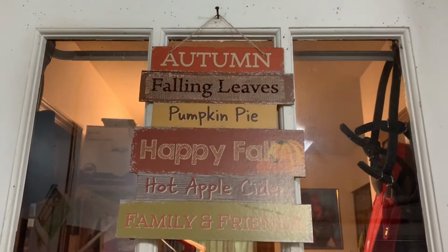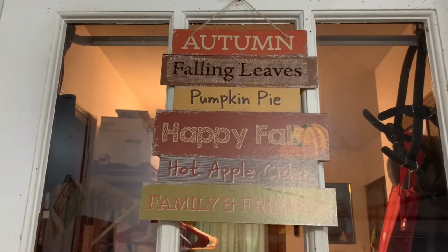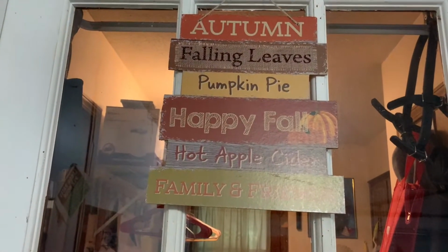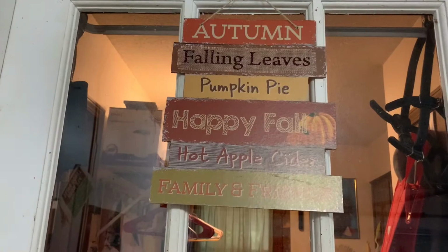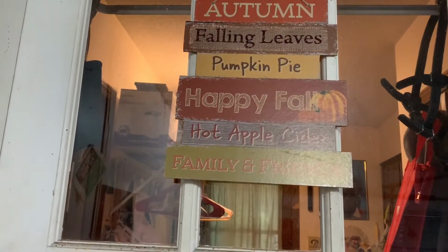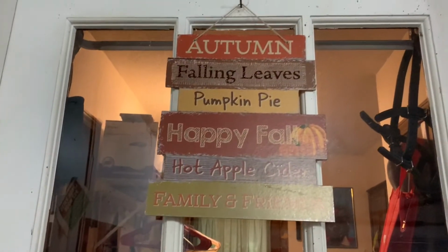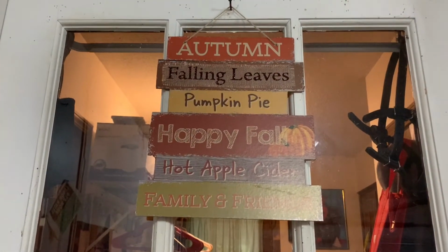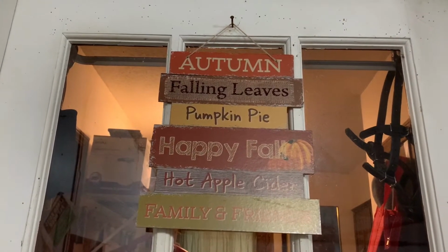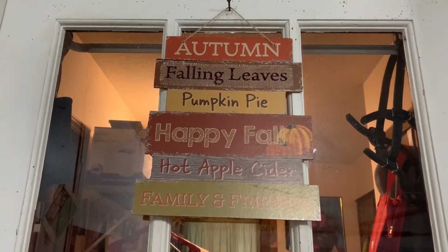And then coming in through the garage, I just hung this little sign that I bought this year at Dollar Tree. It says, Autumn, Falling Leaves, Pumpkin Pie, Happy Fall, Hot Apple Cider, Family and Friends. I thought that was really cute for a dollar. And sometimes when I get stuff at Dollar Tree, it only lasts the 1 year, but I have made stuff last for 4 or 5 years from Dollar Tree.